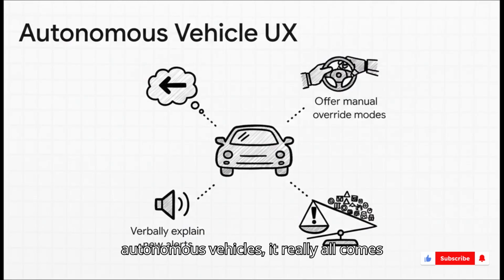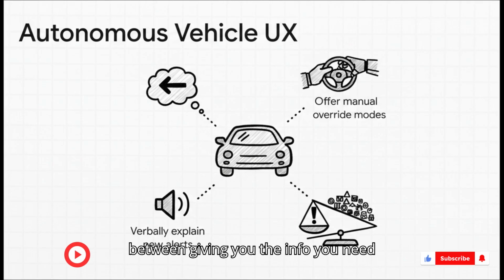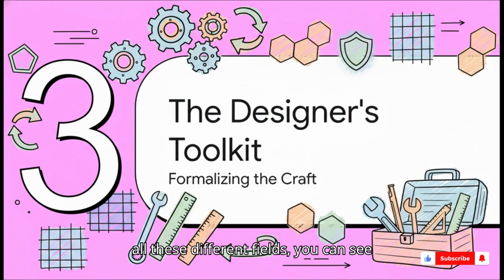For autonomous vehicles, it really all comes down to building that trust through clear communication. The car has to be transparent about what it's doing and why it's doing it. Giving the driver an easy way to take over, a manual override, is crucial for that feeling of control. But here's the tricky part. Designers have to strike this really delicate balance between giving you the info you need without just overwhelming you with constant, unnecessary noise.